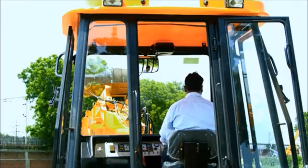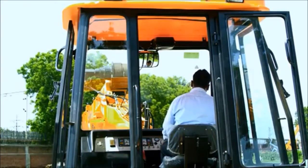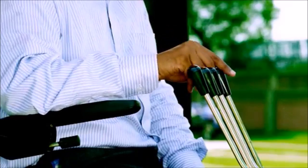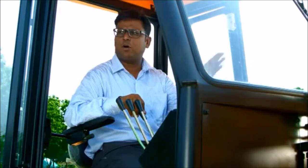The visibility from here is very clear. I can absolutely see the front hook, and if you look at the dashboard, you have a modern dashboard in the front. You have all the crane operation control levers on the right hand side with the arm guard for resting your arms. The first lever is for steering the vehicle either to the left or to the right.